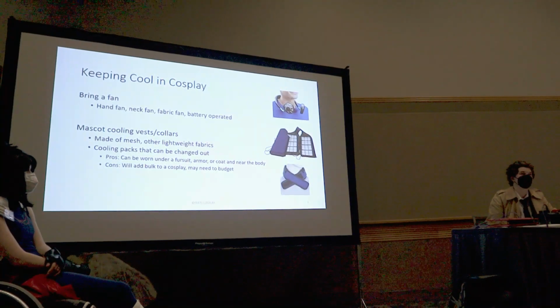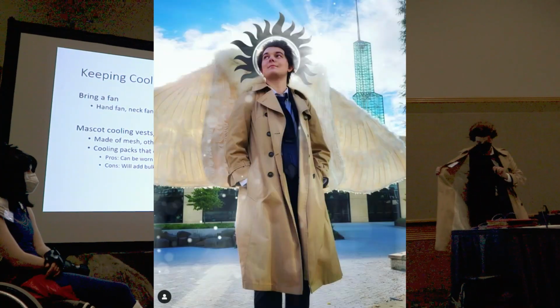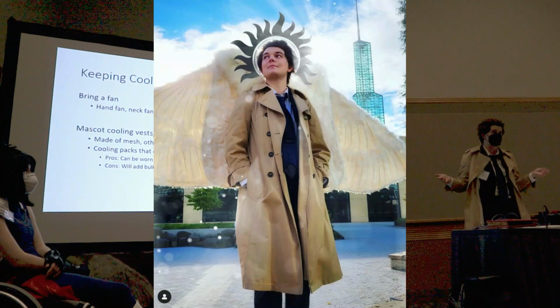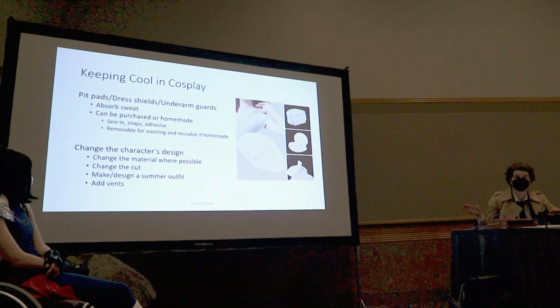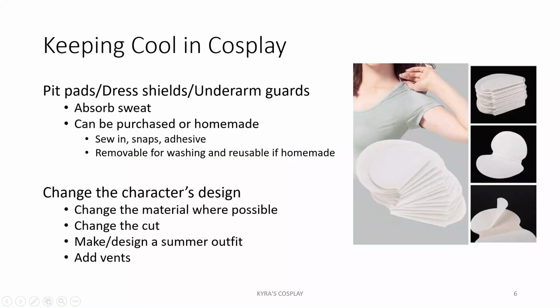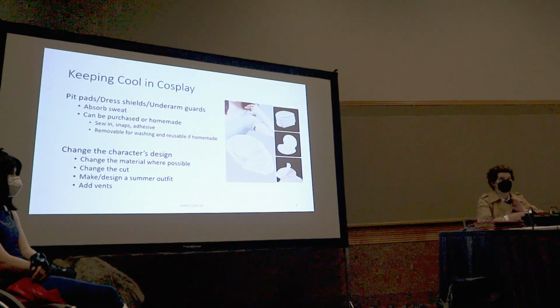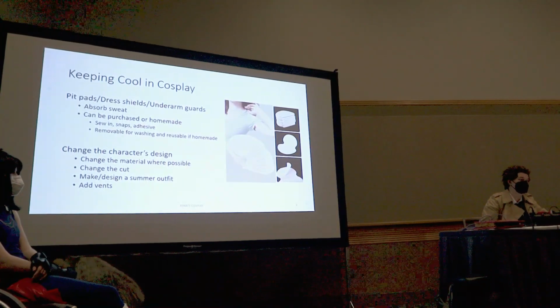You can also remove layers. The costume I'm wearing now has a trench coat and a blazer under it, and if I really want to, I can remove the blazer, for example, and that removes a layer of heat. If you sweat a ton, like me, you can also make dress shields, also called pit pads or underarm guards, and what these will do is they will catch the sweat in the armpit of your costume, and you can sew them in permanently, or you can remove them. You can buy them from the store, you can make them yourself, and you can just toss them in the wash. It's pretty great. They're washable. You can clean them or just straight up replace them.